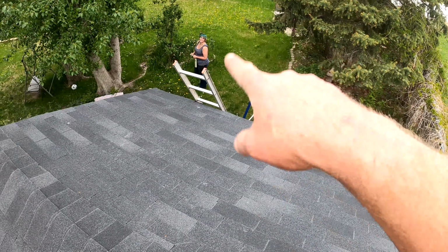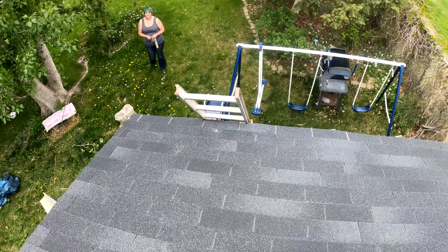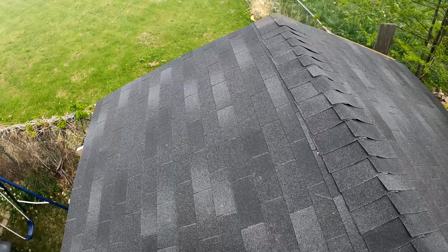Roof is done. She helped. She handed me nails and shingles. Can you drink? I'm going to drink. There's the roof. It's done.